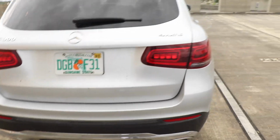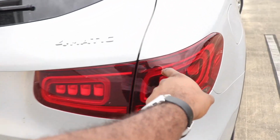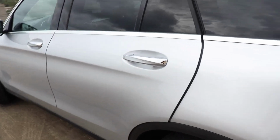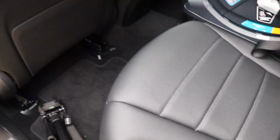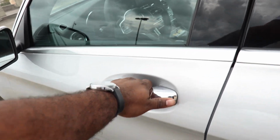As you guys can see, the wraparound LED lights on this are very nice, especially at night. That's really where this car stands out for 2020 with the light package. So where this car really stands out is the interior. Let me show you guys the front, and well, let me actually show you guys the keys first.